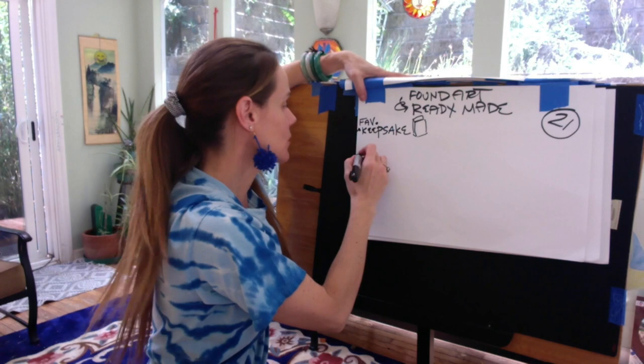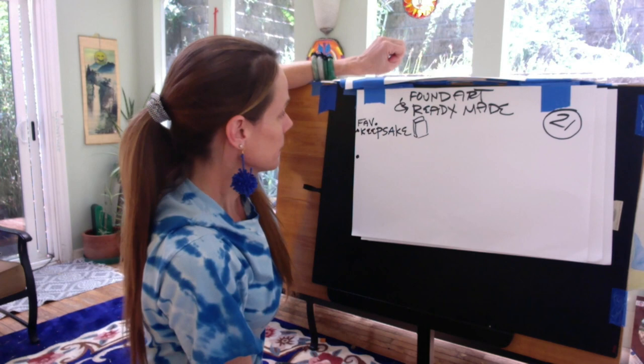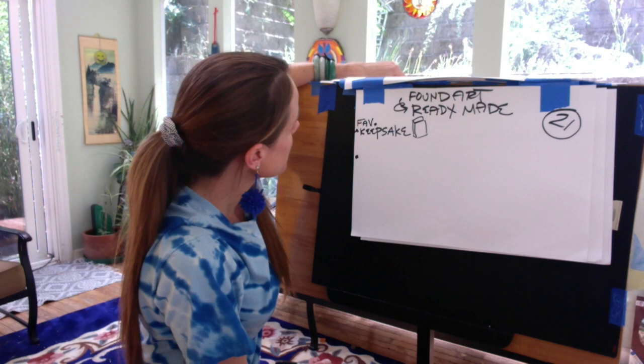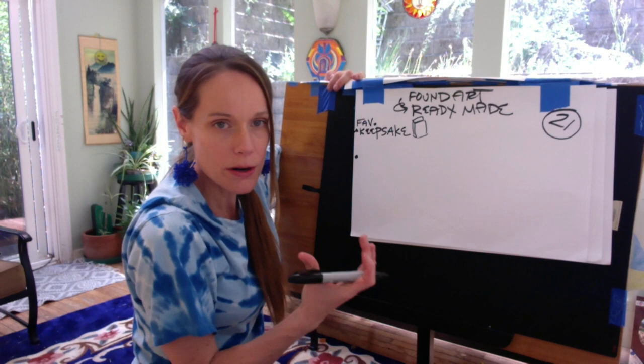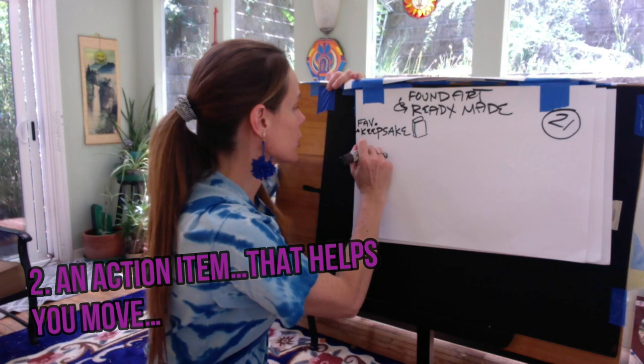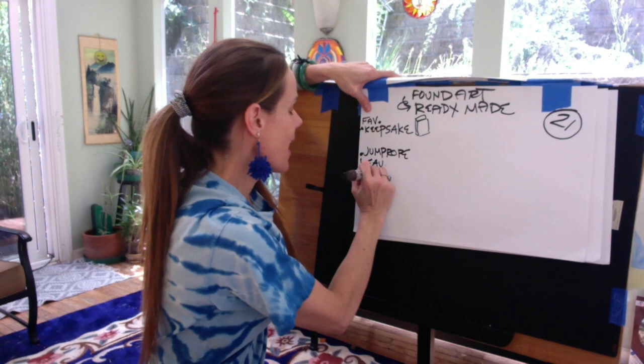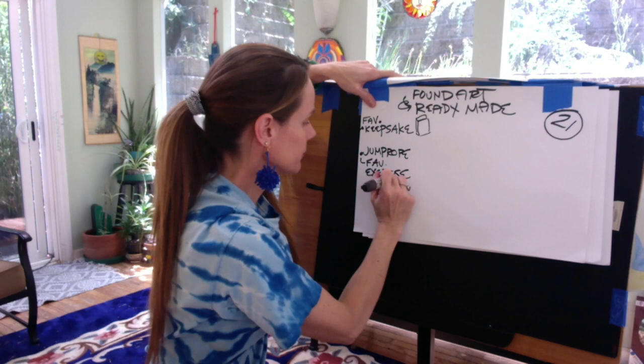The next thing I want you to think about is a part of something that you do that is active. Some part of you that you use for being active, whether you ride your bike or a skateboard. For me, I've been using the jump rope recently, so I'm going to say jump rope. It's going to be your favorite exercise item, a noun, because it could be something really large or really little.